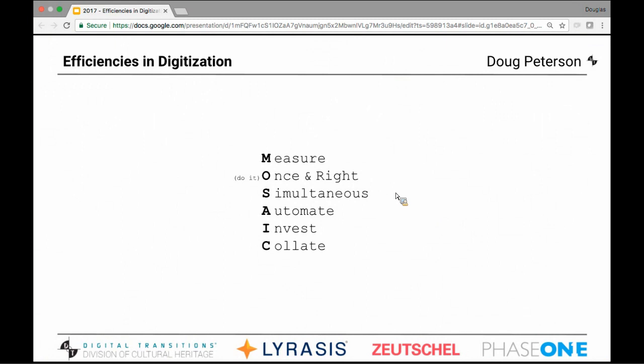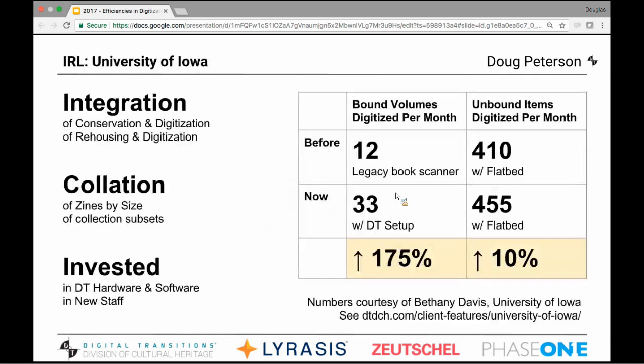The mosaic is the operative word here because we divide some of the opportunities you have to increase efficiency into an acronym of MOSAIC. That is measurement, doing it once and right, simultaneous, automate, invest, and collate. These are the topics we're going to talk about today in regards to how we view efficiency and digitization, and also how our clients have helped us understand their efficiency and digitization.